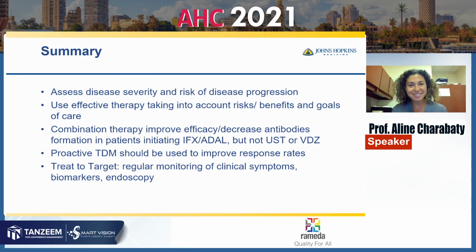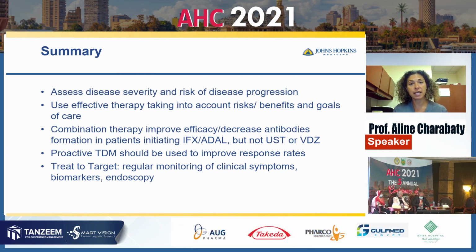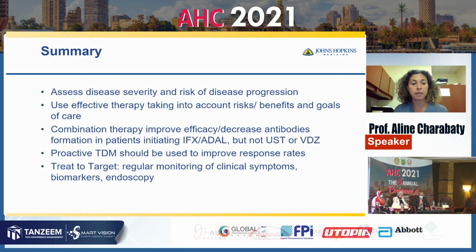Combination therapy is a must with anti-TNF, especially with infliximab, especially in the first year of using infliximab. If the patient has the HLA-DQ genetic type that increases the risk of antibodies, they should probably be on an immunomodulator with anti-TNF long-term, or we can consider a non-anti-TNF type of drug. With Vedo and ustekinumab, we do not need to use combination therapy.